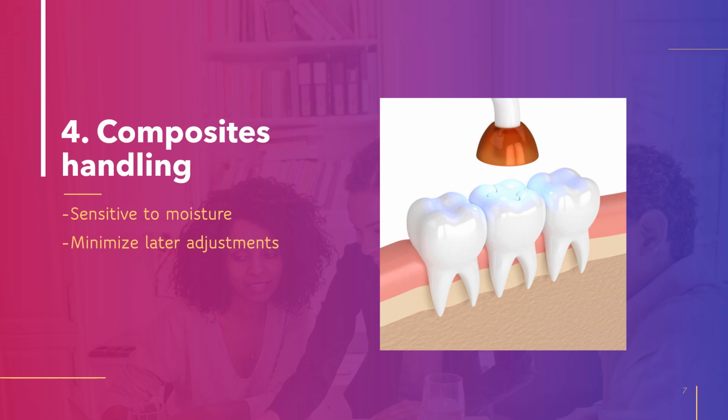If you think cotton rolls is not enough, suction is not enough, then go for a rubber dam, because if you try to cut down on that time, sooner or later that filling will come out. So it's best to do the composite filling while maintaining excellent isolation.